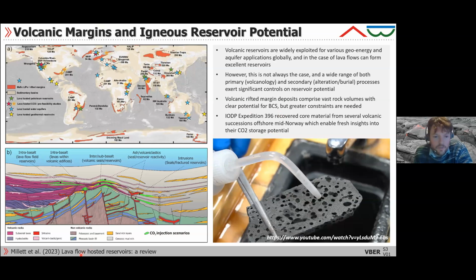One of the things we've been doing recently, this is just a paper that I think is now online as of a couple of days ago, looking at a bit of a review of lava flows and their reservoir potential around the world. What we find is that lava flows in particular, though it's not restricted to lava flows, can be extremely good reservoirs, can have very high porosities and permeabilities. And in other cases, they can be totally rubbish and clogged up with secondary minerals.